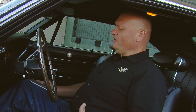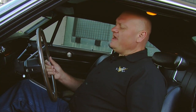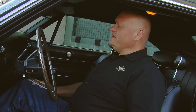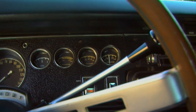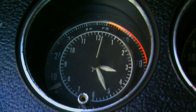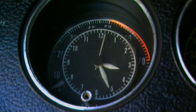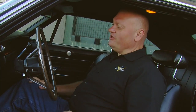This Charger platform is a pretty big car, and it's very comfortable. This one has bucket seats, but no console. It's an automatic car with a column shift. The gauges in the dashboard have numbers and not just the low and high. It's got an AM radio with a factory 8-track player. It's got a clock with a tachometer, and it's a power window car. So you could get in this and drive it comfortably long distances very quickly.